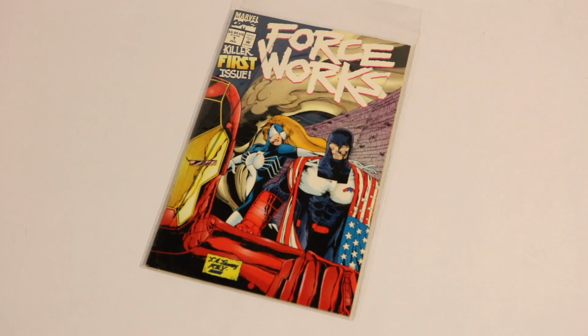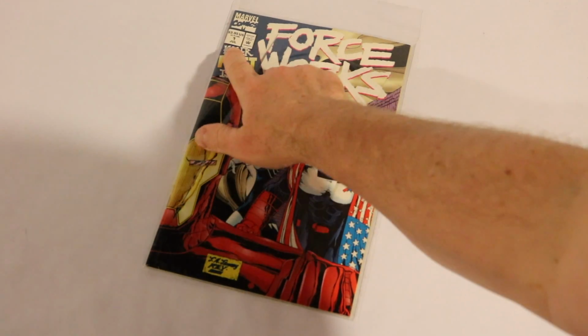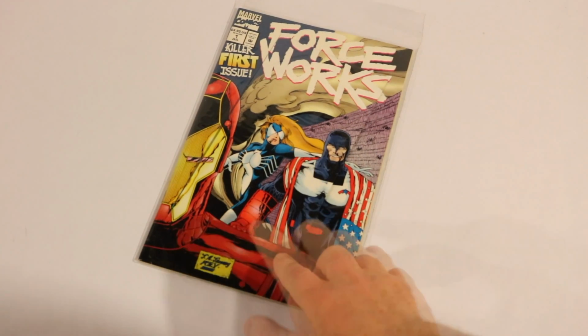I am continuing with this bin of comic books that I found that I had when I was younger, and I'm going to go through what's in the rest of the bin here. So first off, here's Force Works #1. During the 90s, when I really got into collecting comic books, I would get the #1s of a bunch of issues. So here's Force Works.